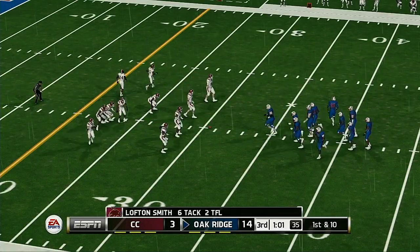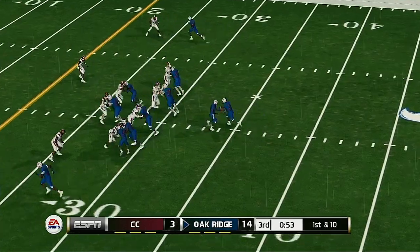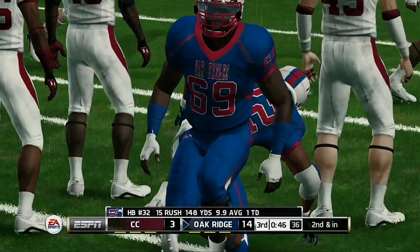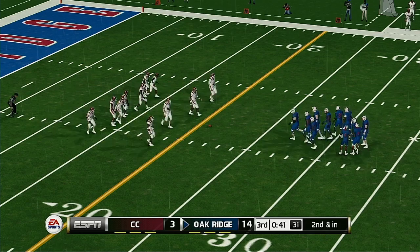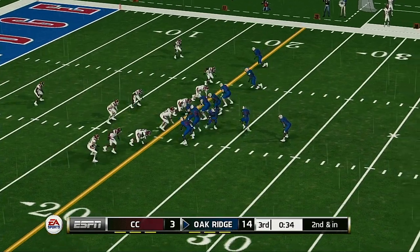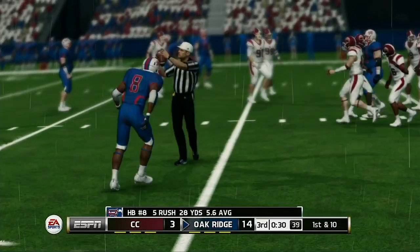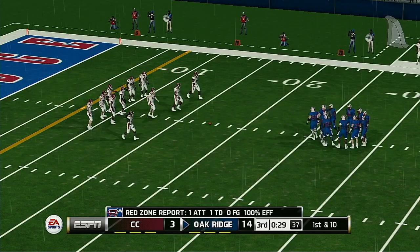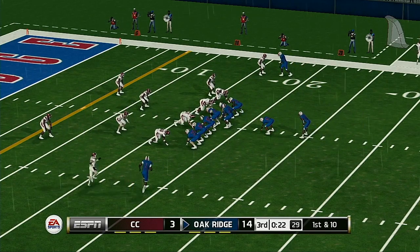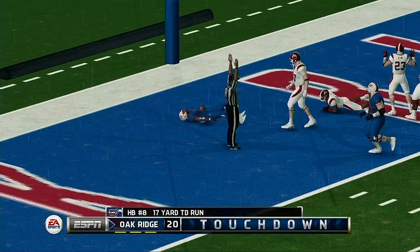Here's the eighth play of the series. He gets out to about the 21-yard line. So it's second down, and they're only about a foot away from picking up the first down. Run to the outside. Here's play number 10 on the drive. The five, and he gets the touchdown.